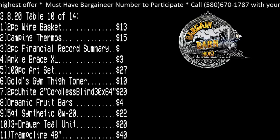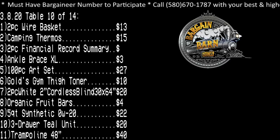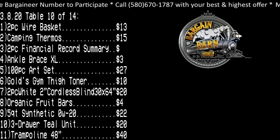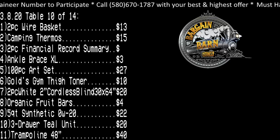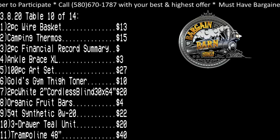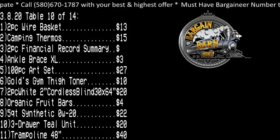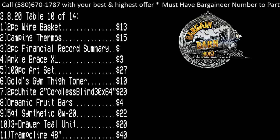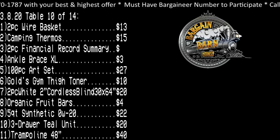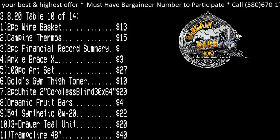All right, we are 13, 15, nothing, 3, 27, 10, 20, 4, 22, 20, and 40. Oh, we got some good stuff coming up on the next table. Got a big old nice tent. It's getting about tent time. Just about there. We'll probably be having a lot of tents here in the next few months. Season comes. We run through a lot of tents and swimming pools.